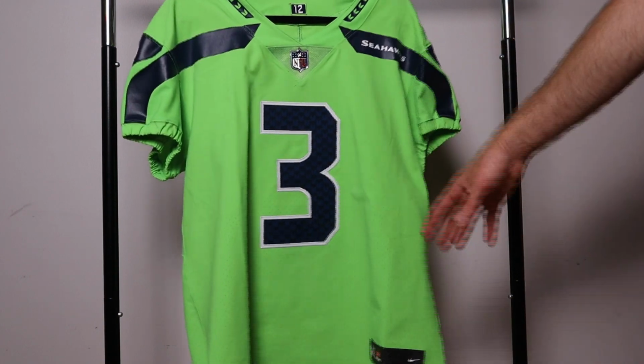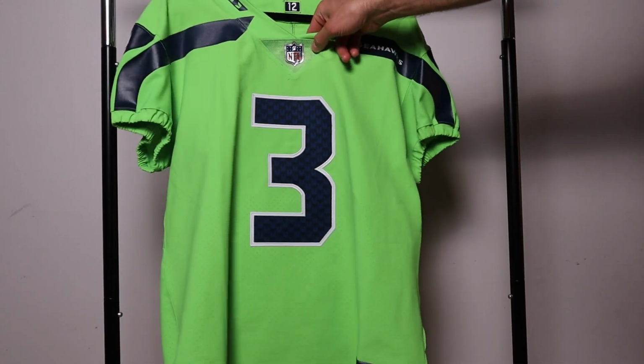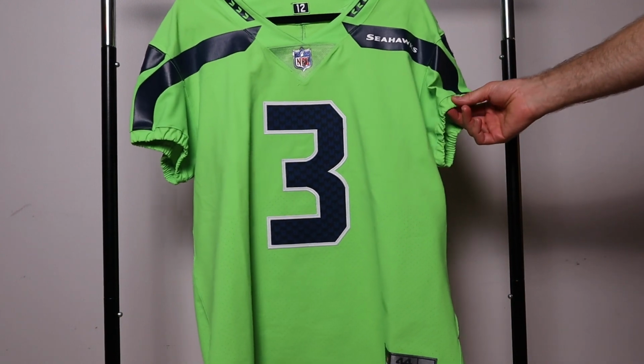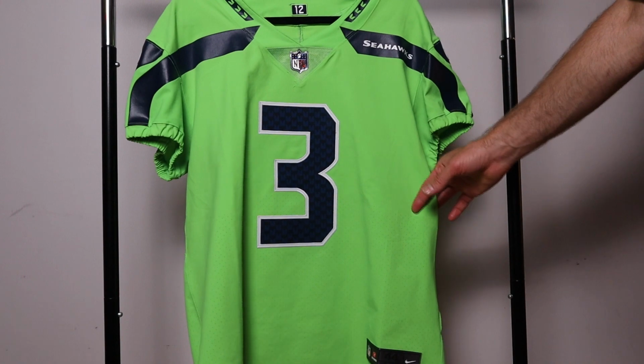So the jersey is pretty much a nylon spandex material throughout it. However, right here, it's polyester by that special part, which is different, as you can see, than the standard Elite. And right here in the ribbing in the sleeve, it's also different. But besides that, it's pretty much the same material.